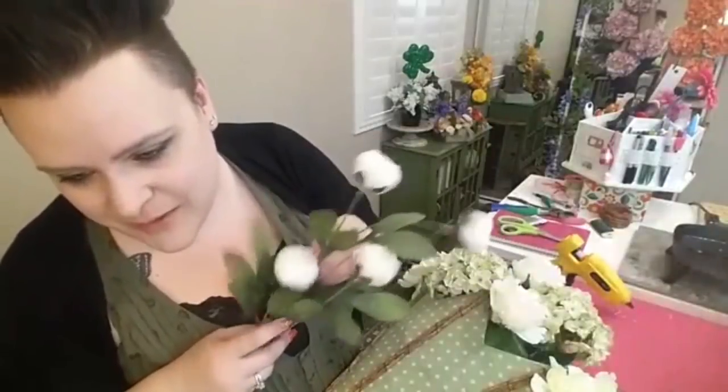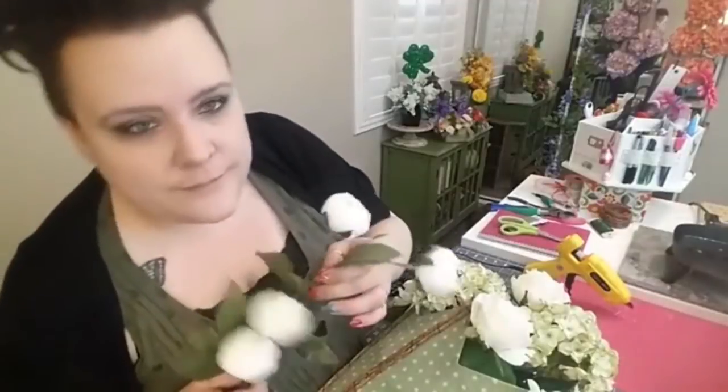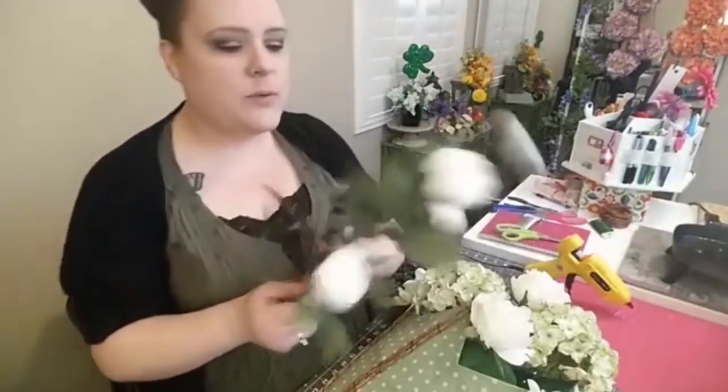Peonies. Okay, good, Brianna. They are peonies. Could be peonies or ranunculus. I thought this was a ranunculus. Am I wrong? You know what? I don't care, because it's pretty and I like it. That's usually how I look at it.